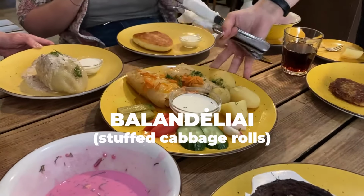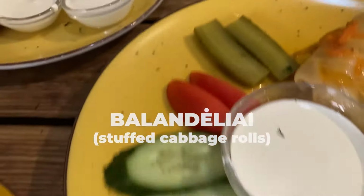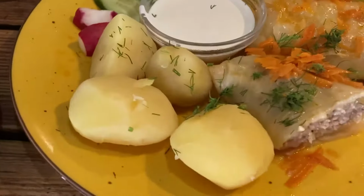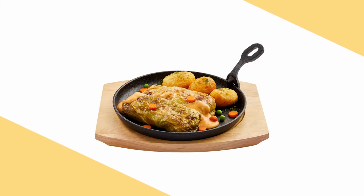Ditching the potatoes, we also ordered palendele. This is a traditional Lithuanian stuffed cabbage roll. Similar to cabbage rolls in other Eastern European cultures, these consist of rice and ground meat wrapped up in cabbage and cooked. These are often served with boiled potatoes and topped off with grated carrot.